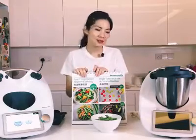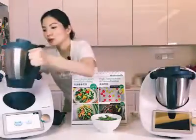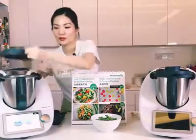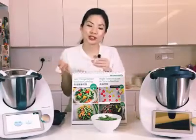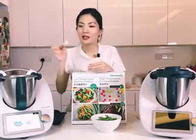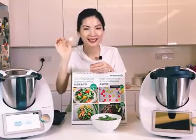Okay, so first, when we cook vegetables, what do you normally put in the vegetables? Normally we will put in garlic, right? In Asian cooking, we always stir fry garlic first. So now I'm going to show you how the Thermomix can help you chop and peel the skin together.